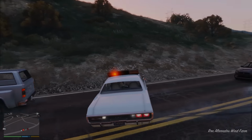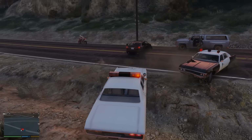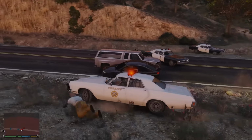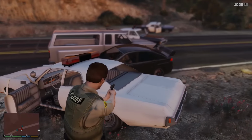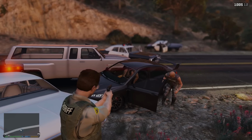Here, let's get in front of him here and block him off. No, that was completely ineffective. Don't hit that random guy. That random guy has nothing to do with it. Here we go. We got him in a good point here. Got him pinched. Nope. Get out of your car. Out of your car, both of you. Both of you. Don't run.